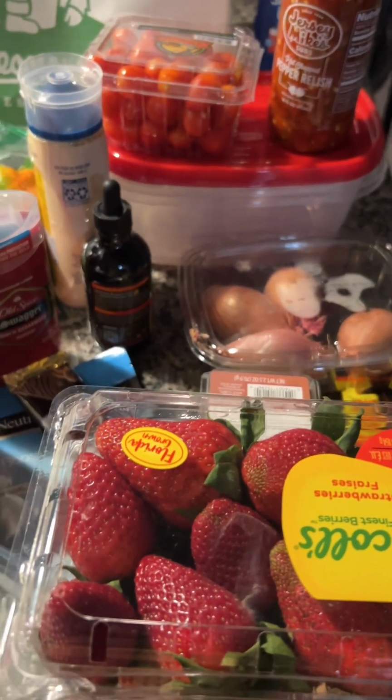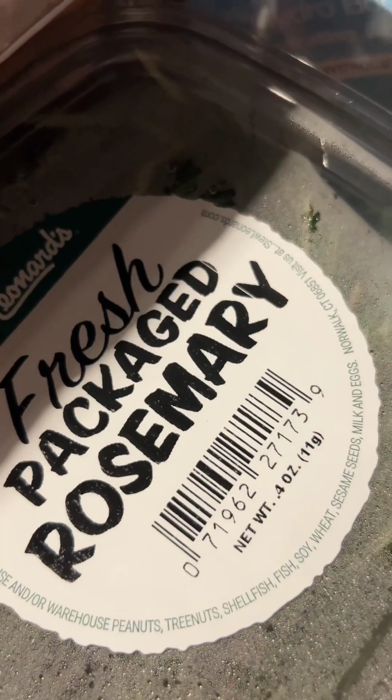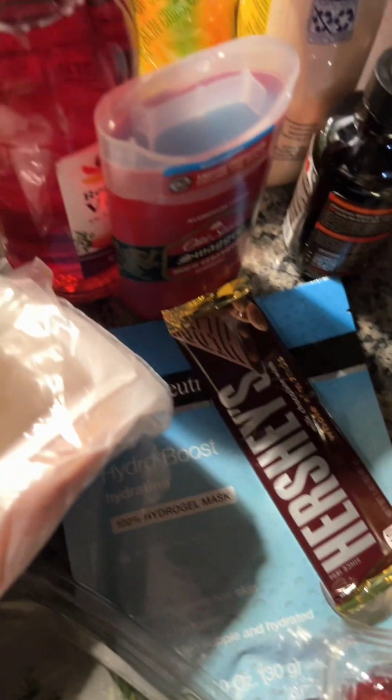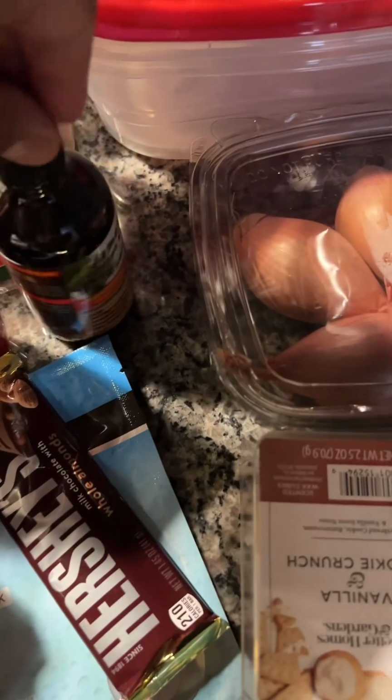Here's a quick haul of what we got from Stew Leonard's and from Walmart today. We got some strawberries, I think those were like 2 for $5. Some fresh rosemary. Shallots. This is stuff that we got from Walmart, just a little small haul from Walmart.